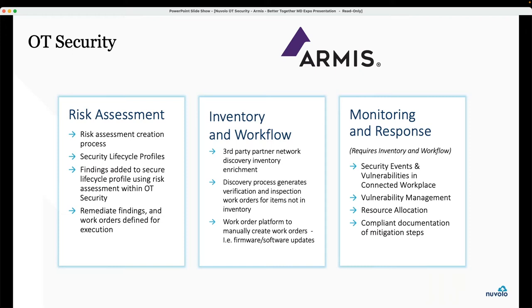One question, to understand the process. Does the risk assessment come before inventory, or do you need to have an inventory in order to assess the situation? Not necessarily. Okay. So let's think about this.